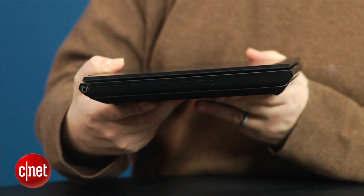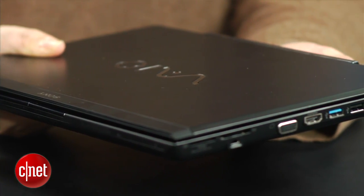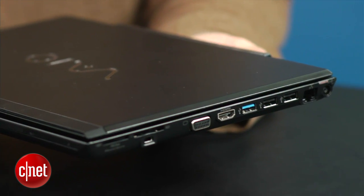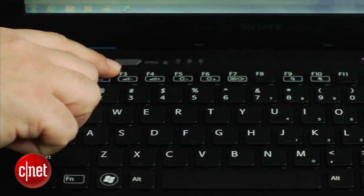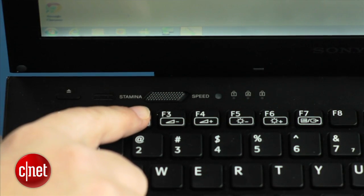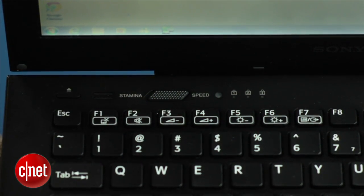Now, I don't mean to make fun of this Vaio laptop. It is clean cut looking, but it's kind of a bit of a throwback. The lines on this for me are really angular and almost feel like a laptop from a couple of years ago. Plus, Sony loves these buttons. There are a ton of dedicated buttons on the top of this laptop, including this weirdo switch that says stamina, speed. You can flip it to speed or stamina.